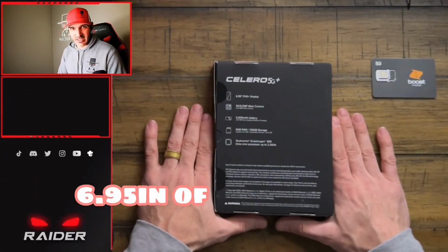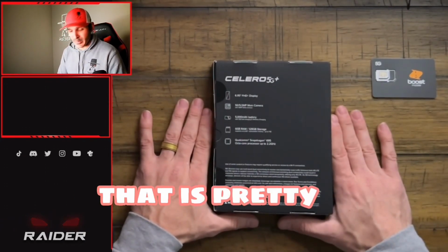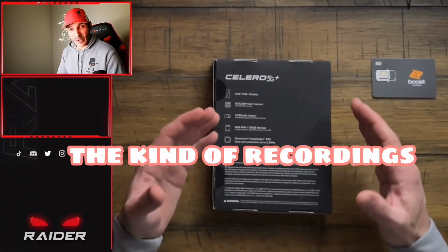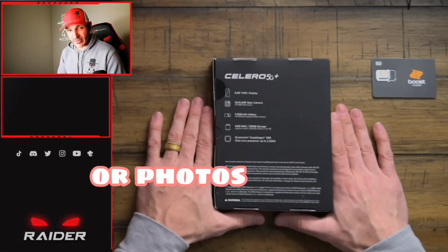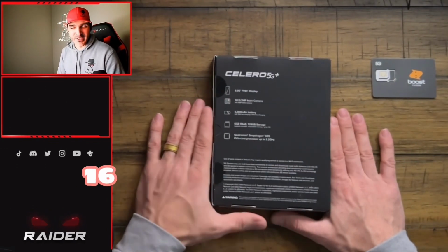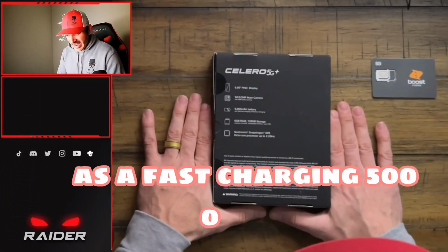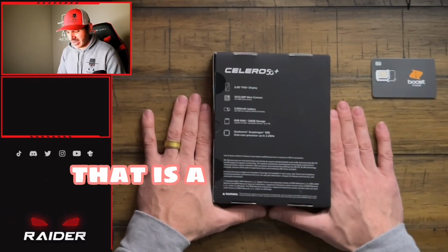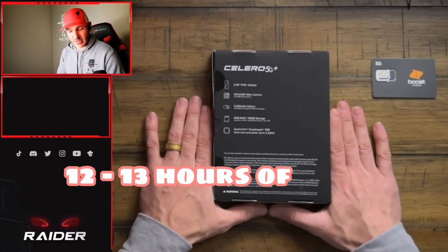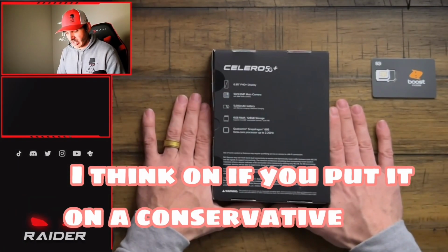6.95 inches of full HD plus display. That is pretty cool. 50 megapixel camera. Just imagine the kind of recordings that you can get from that, or photos. On top of that, if you wanted a selfie as well, 16 megapixels on the front camera, has a fast charging 5000 mAh. That is a pretty large battery. I would say about 12, 13 hours of standby time is pretty good. Maybe even 17 hours, I think, if you put it on a conservative mode.